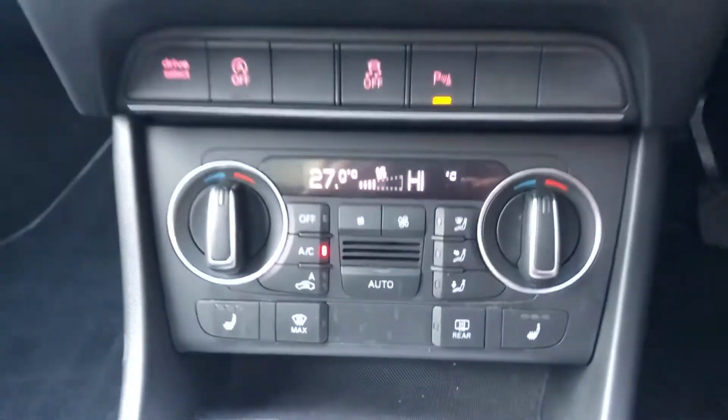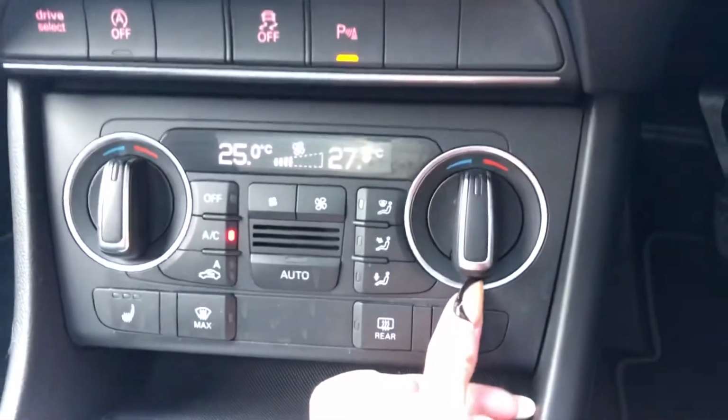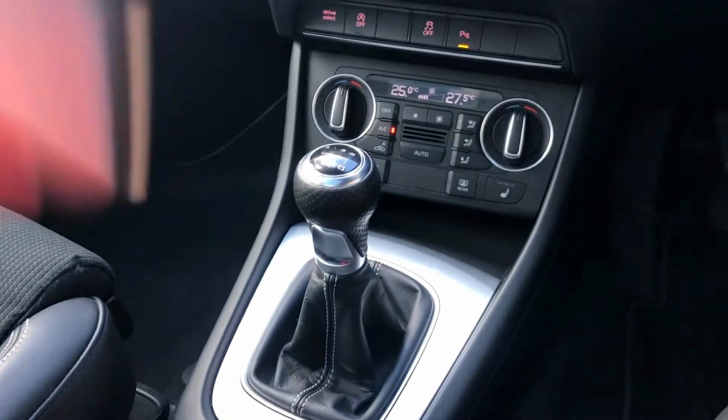We do have the dual zone climate control in place, which is controlled by 2 separate dials, allowing both of the passengers to be in control of their own temperatures. The front 2 seats are also heated, which is perfect for those chillier mornings. We do also have some storage underneath the armrest.